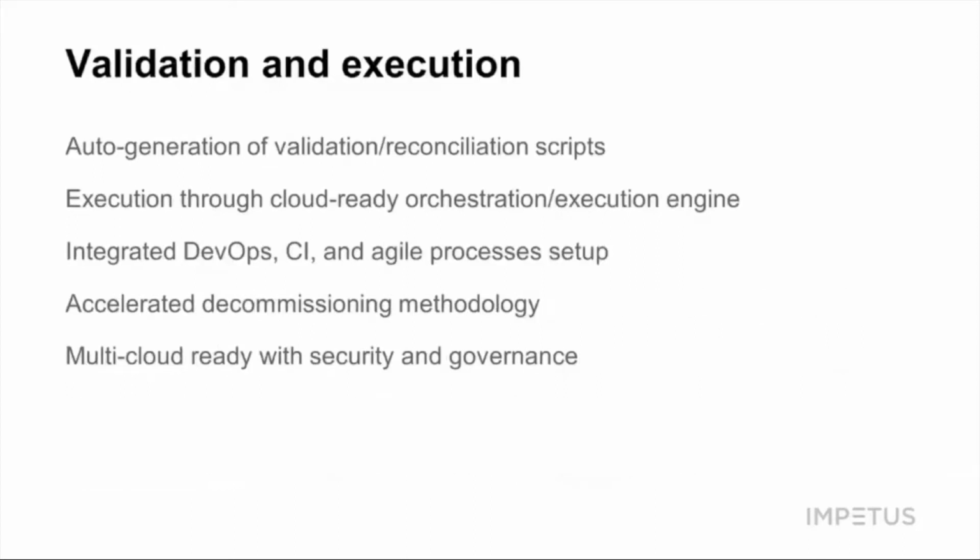And then the final two steps are validation and execution. The automated validation process ensures that our customers are going to get the data and the results that they expect. So this really simplifies the whole UAT process, helps reduce project risk, and then also helps accelerate the decommissioning of the legacy platform.